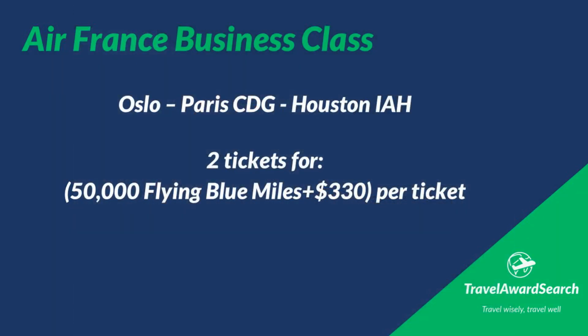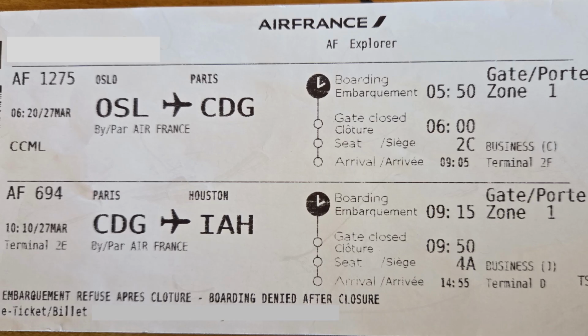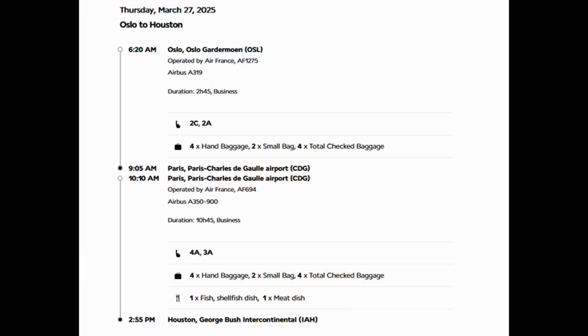We were able to book this flight for 50,000 Flying Blue miles, as I mentioned, and $330 in taxes and fees per ticket. Now that included starting the trip in Oslo. So we flew Oslo to Paris and Paris to Houston. We had a relatively short layover, but the flight from Oslo did arrive a little early, so we were able to make the connection, but didn't exactly have any lounge time.